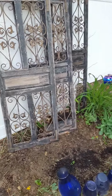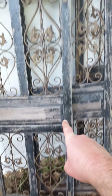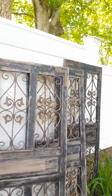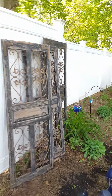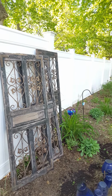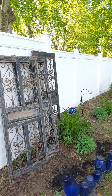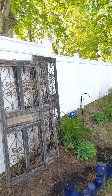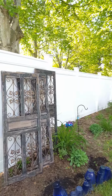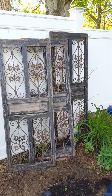Moonflower vine got planted here, and I'm gonna let it grow on this, but boy does it take over. So this year I'm gonna keep it under control. It is an aggressive, strong vine, but it's very beautiful, and it gets saucer size white blooms. It blooms in the evening, and it's fragrant. If you look back on last summer's video, you'll see it on the arbor we had in the front.